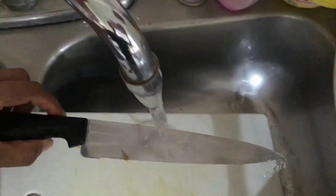And it's best not to touch any sensitive part of your body or your eyes when you're handling Scotch bonnet pepper. And after using it, use cold water to wash utensils that came in contact with the pepper and seeds. And this is very important because it can cause serious irritation.